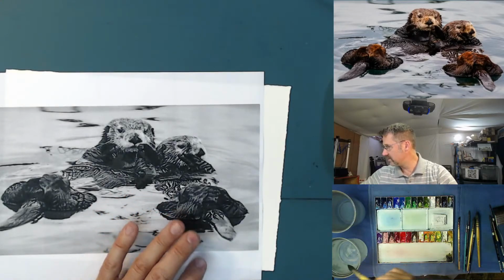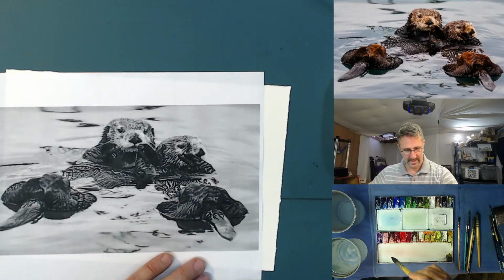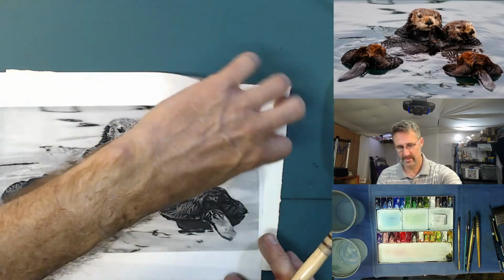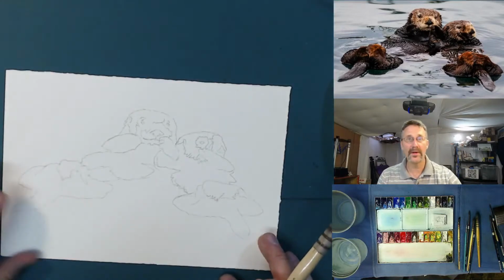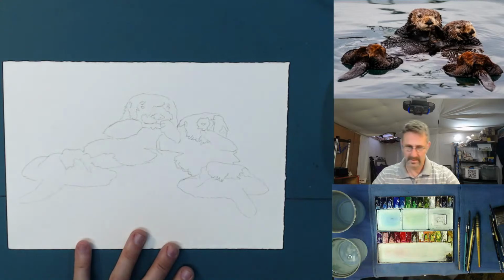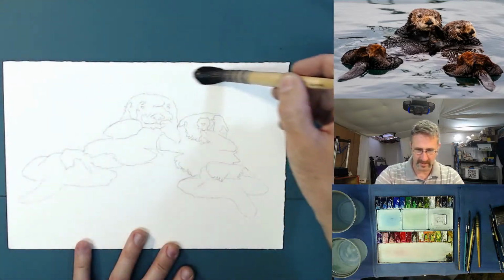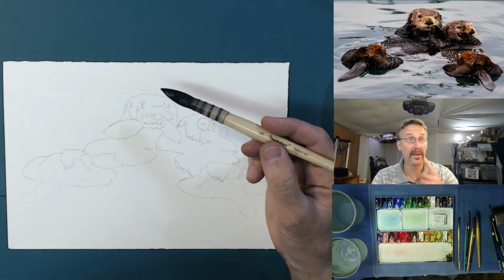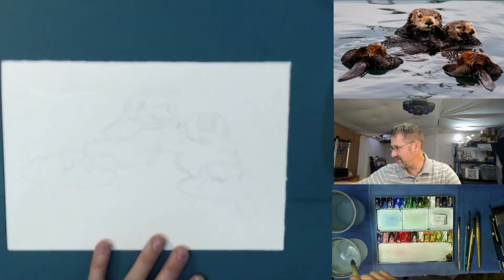I'm going to pre-wet the paper before I do anything. All right, let me do this. Let me move my grayscale one over here. There are the otters that I have drawn. And I've got my largest mop brush here, and I've got my glasses so I can see what I'm doing.